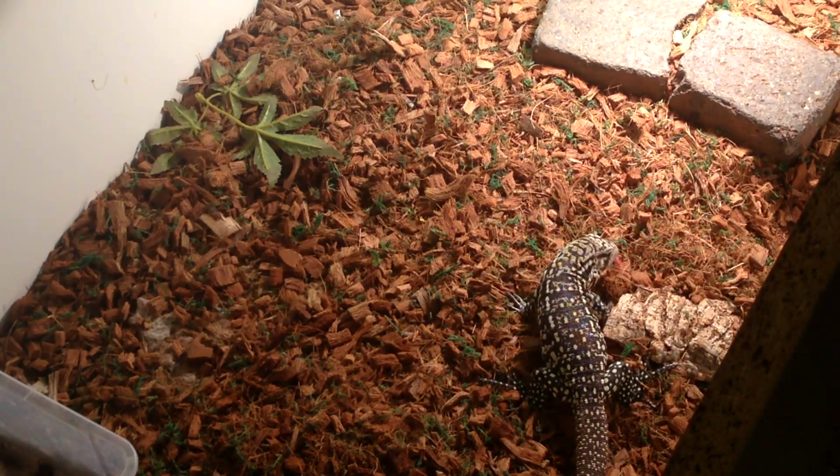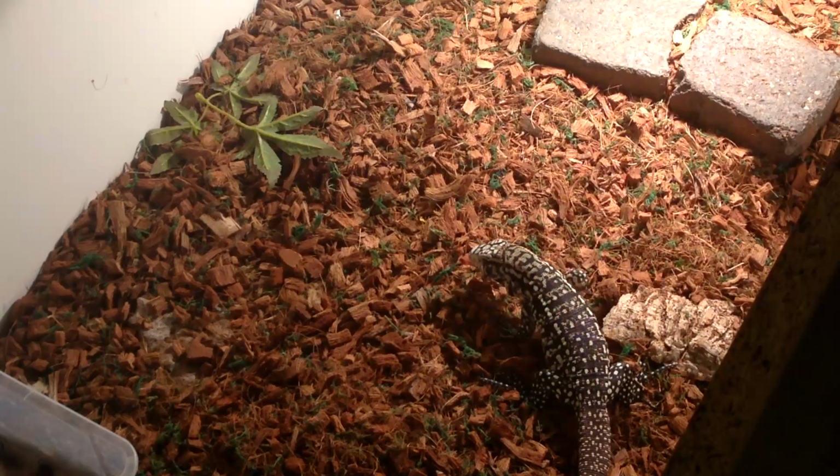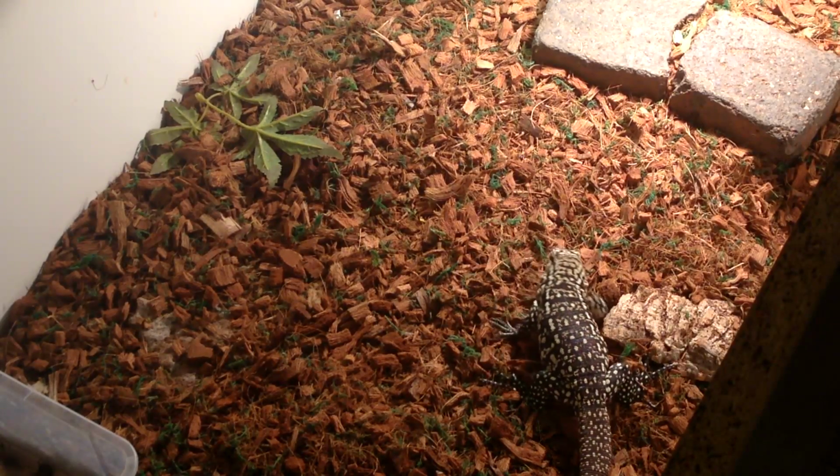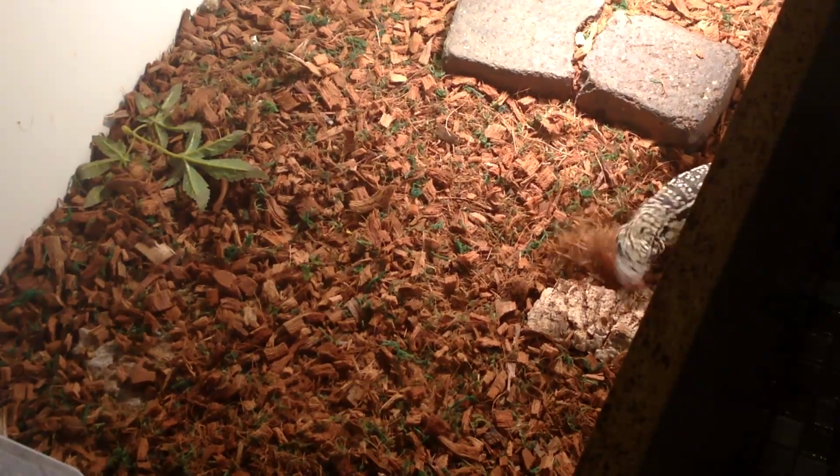I know a lot of Savannah monitor owners feed a lot of earthworms to their monitors, so I figured why not give it a try, and she definitely seems to really like these, so let's see if we can get her to eat another one. And as you can see, she jumps for them too. She's getting a good workout eating these worms.